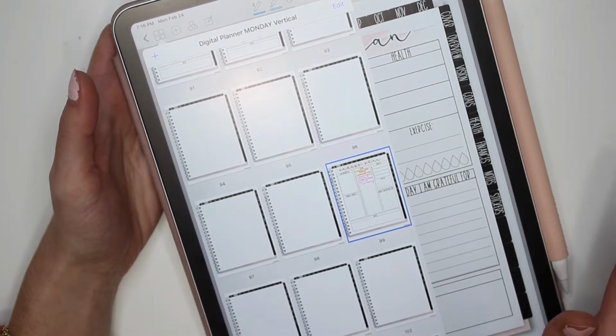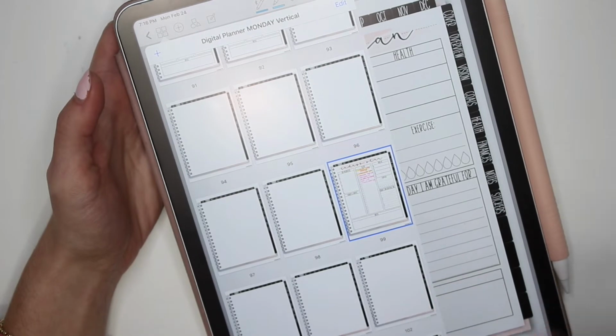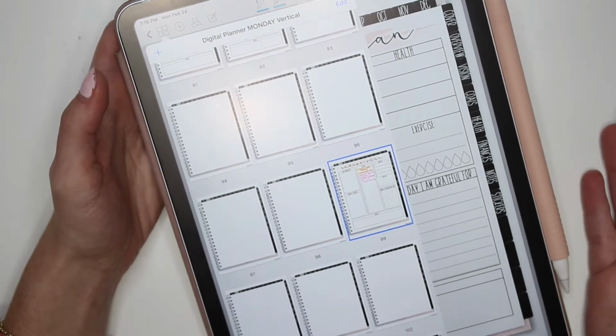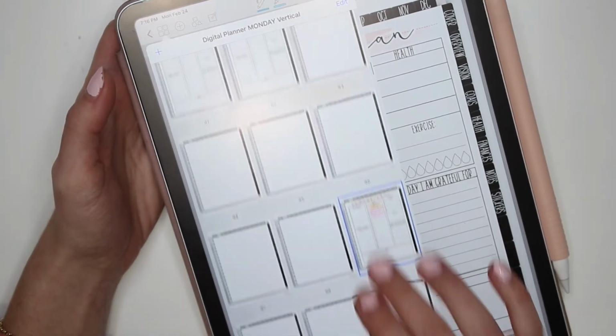I wasn't looking at my planner. I wasn't really planning. It just wasn't working for me. And I was never going back to cross things off like I do in my horizontal. So this is what I'm doing with this planner now.